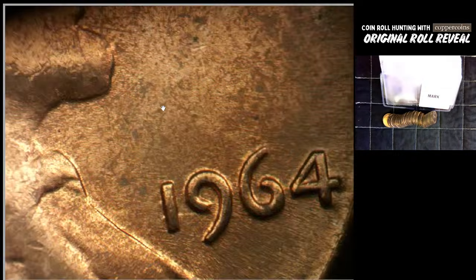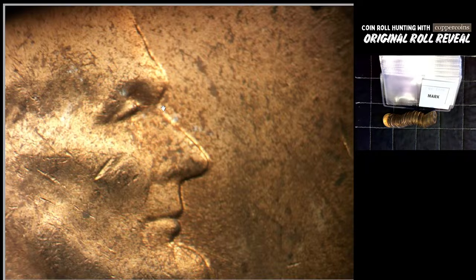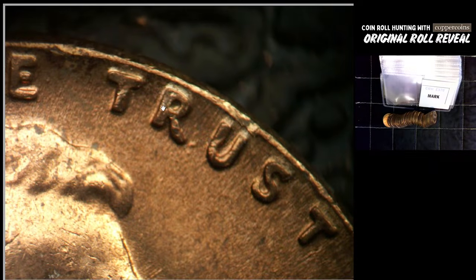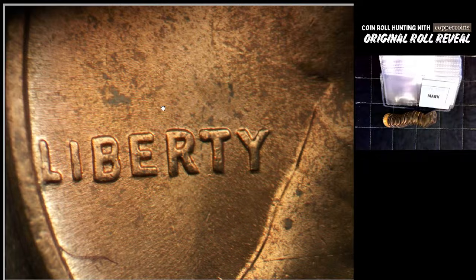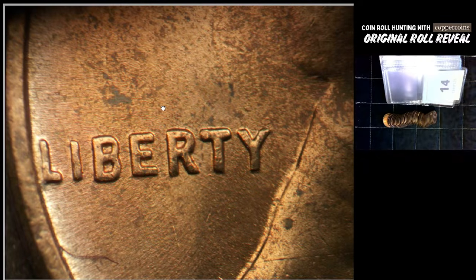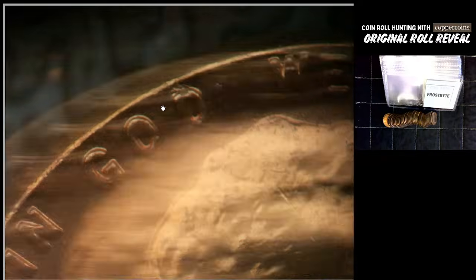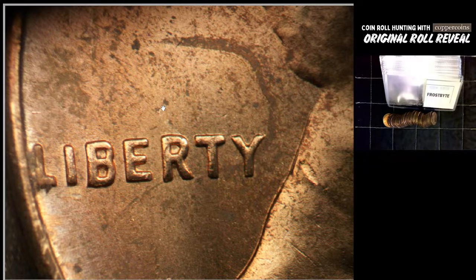Coin 13, Mark. Anybody have any good coin finds over the weekend? I did not. Matter of fact, I'm on the hunt. I'm searching for some coins that I have here. I don't know where they're at. It's quite the task. Trying to find what I think is 2 coins in a pile of 1,000,000.